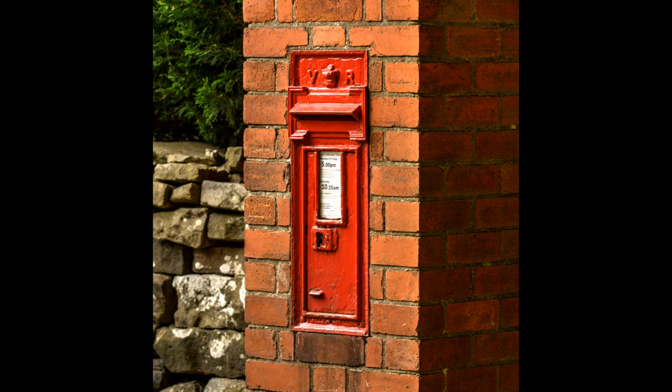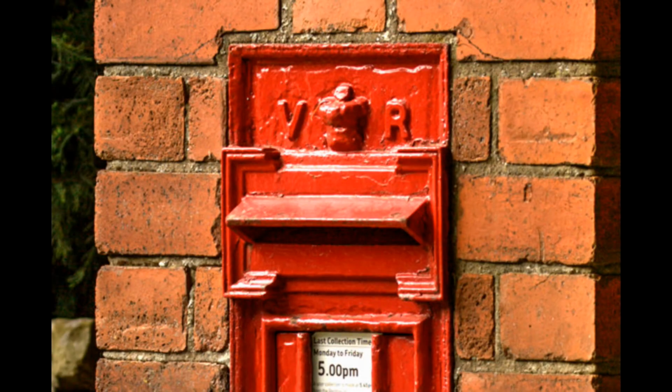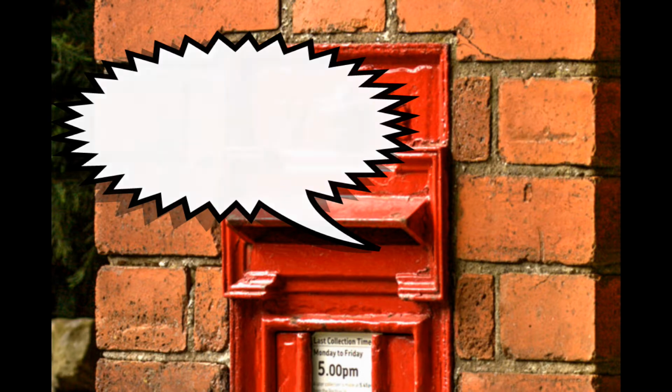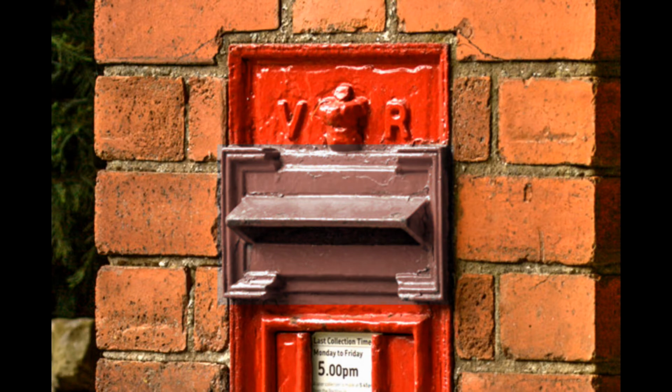And you can see here the actual name of the box here, WB for wall box, 2087/2MA. So without worrying too much about the codes, the MA is for modified aperture. And if you look at the aperture, you can see that there's a piece been added on. So this was made larger with the addition of that piece, hence MA. And that's important for later on because there's another one going to appear.